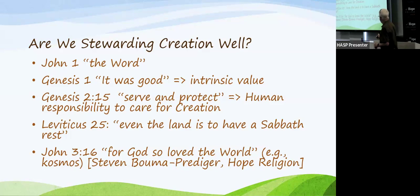And then John 3:16. Anybody here know Stephen Baumler-Prediger? He's a religion prof at Calvin. He pointed something out to me at a conference that I was at, looking exegetically at John 3:16, which we all know so well. "For God so loved the world that he sent his one and only son." We all take that, and I am certainly guilty, as thinking God sent Jesus Christ to save me. So I could put in here, "For God so loved Dave Dornbos that he sent his one and only son." But as Stephen pointed out, that's not what it actually says.